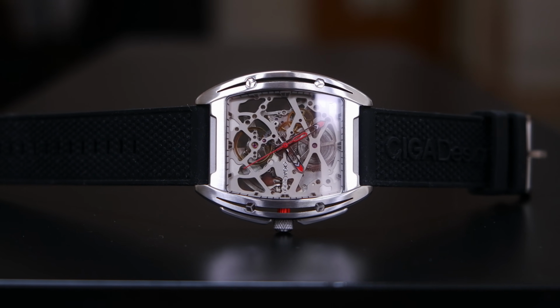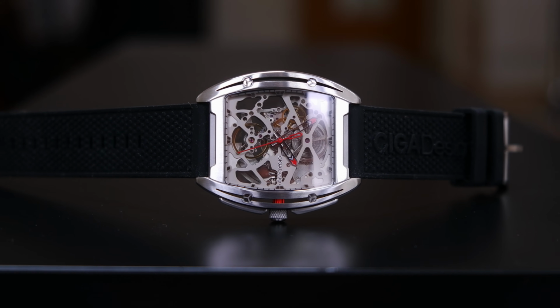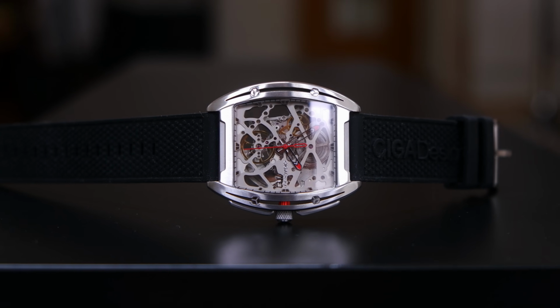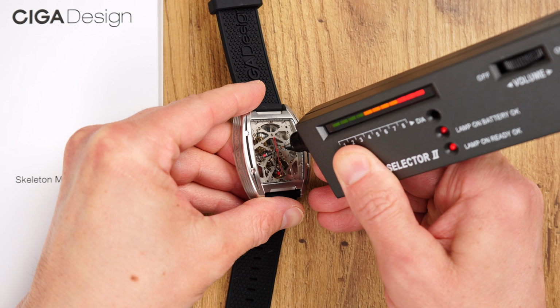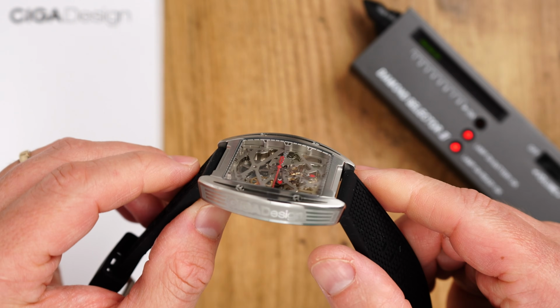Now, I guess because of the push-pull crown, that spacecraft has only 30 meters of water resistance and is not exactly suitable for swimming, so something to keep in mind. Crystal. The top of this timepiece is covered by a nicely crafted curved piece of sapphire crystal, which pretty much seamlessly integrates with the case.